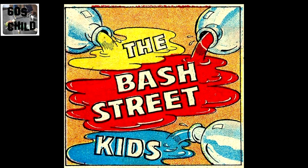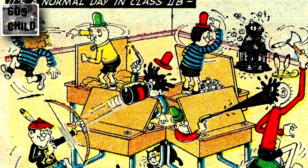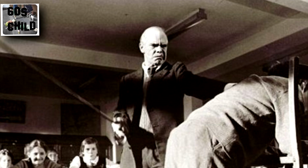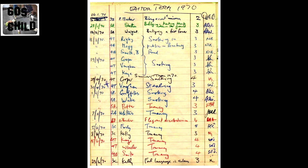I mean, it was so accepted then that even the Bash Street kids, their teacher had a cane and used to whack them. Mind you, they were a bit naughty, these lot. Even teachers on TV had canes. Six of the best on your hand, sometimes on your backside. Pain and humiliation, that's all it was. They even kept records with the punishment book.